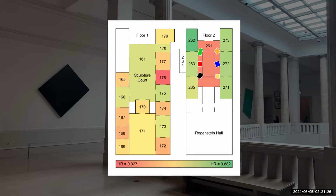So it could be that having that there in addition to the artworks distracted you and prevented you from remembering the artworks as well. But that was for the whole floor. So it's unclear why room 176 in particular would be so bad. Room 176. But yeah, I'm not quite sure, but we did go back and look and it was just, I don't know, kind of random.